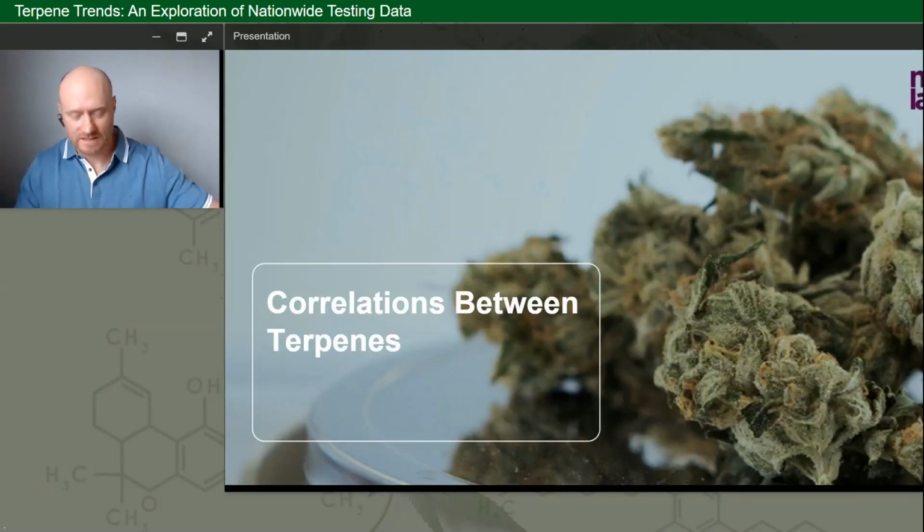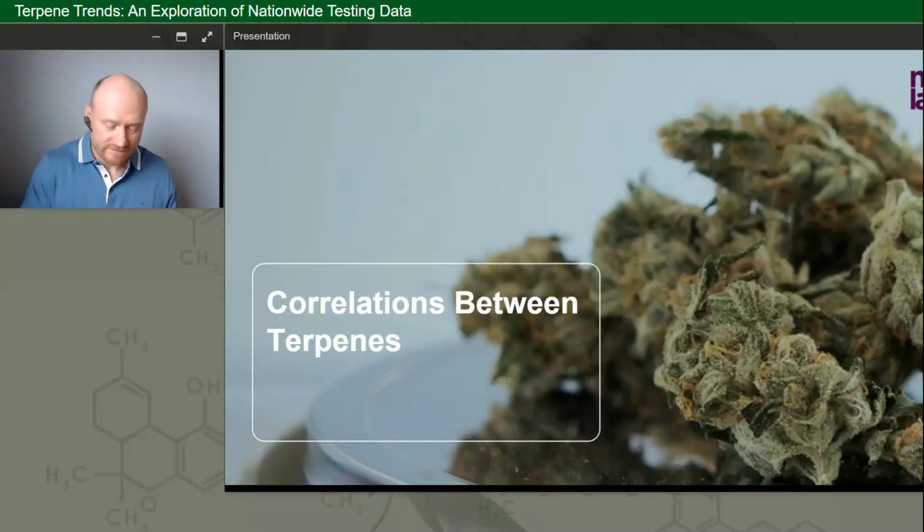Now, we have gone through the general statistics about terpenes, their relationship to THCA, what the dominant terpenes are, and that total terpenes, we know what the average is, and that it's growing over time. Now let's dive a little bit deeper and take a look at the relationships between terpenes.